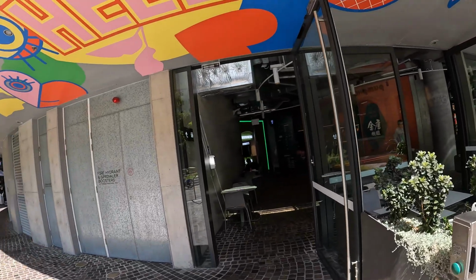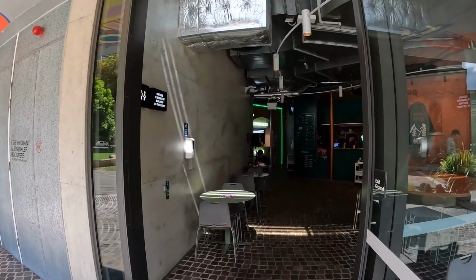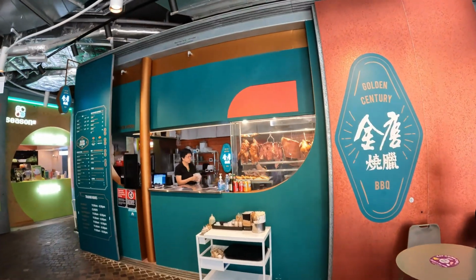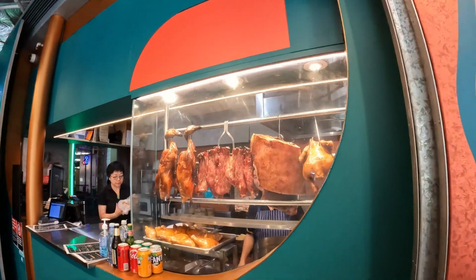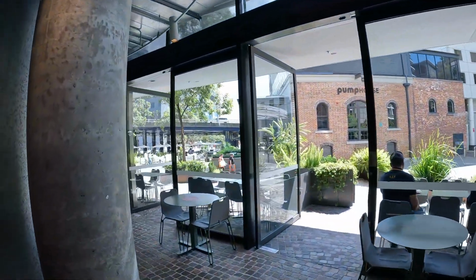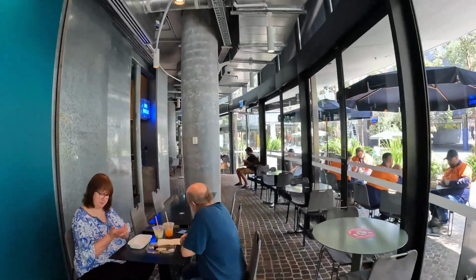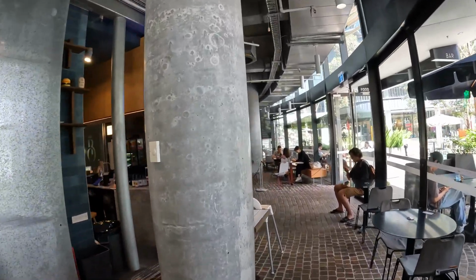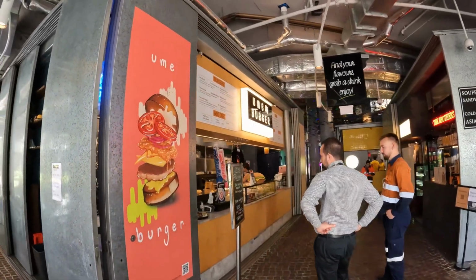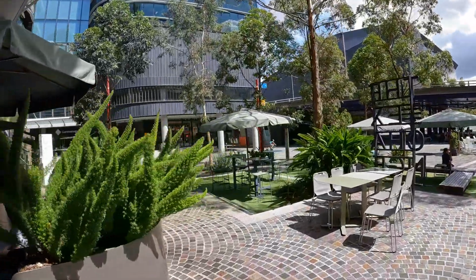Oh look, here's a few. It's all part of the same place. There's a few eateries in here. Let's go in, fuck it. Golden Century, got some ducks and pork up there, delicious. It's like a burger joint down here. Umi burger and a bar, little bar. Here to get a lager with your burger.